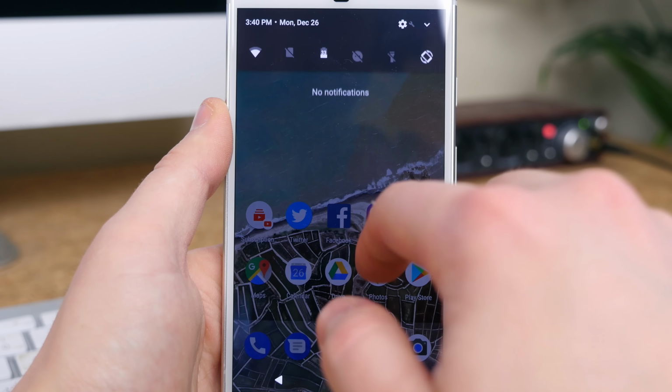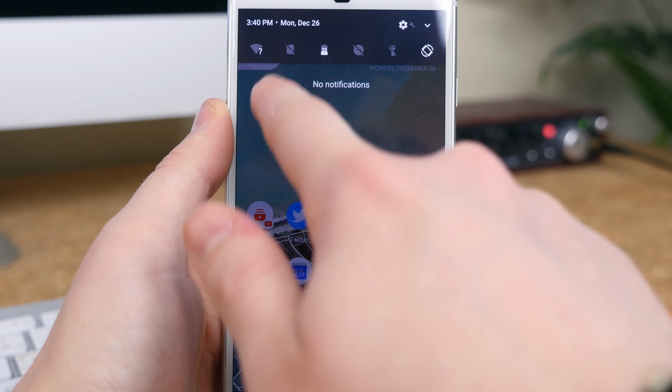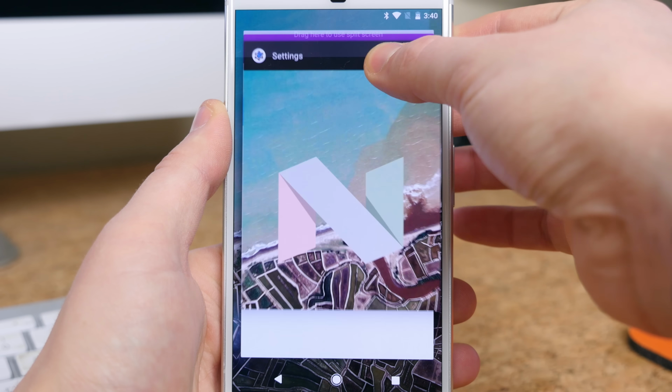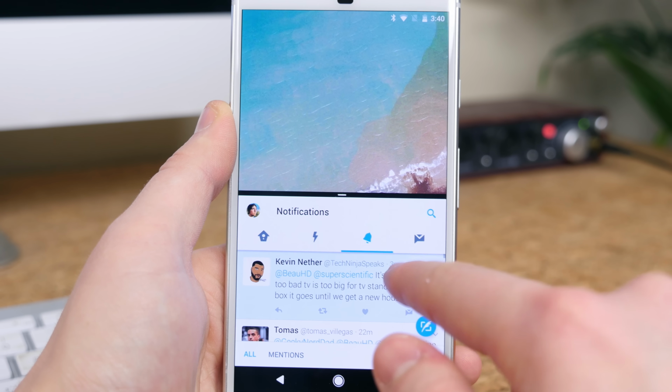You can toggle notifications up top without having to fully expand the notification drawer, and if you tap on the overview button, you could drag an open app to the top to initiate multitasking. Oh, multitasking, a feature that I have been waiting for many years now. It's good to see here.